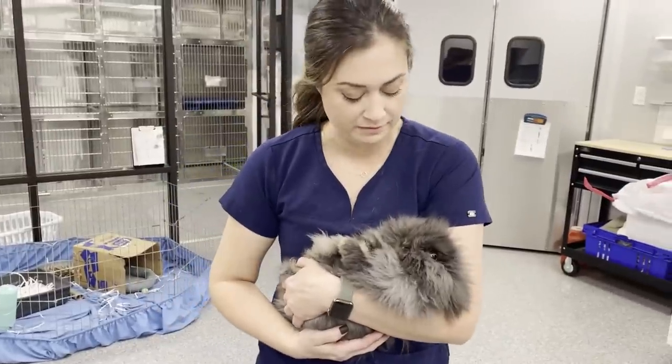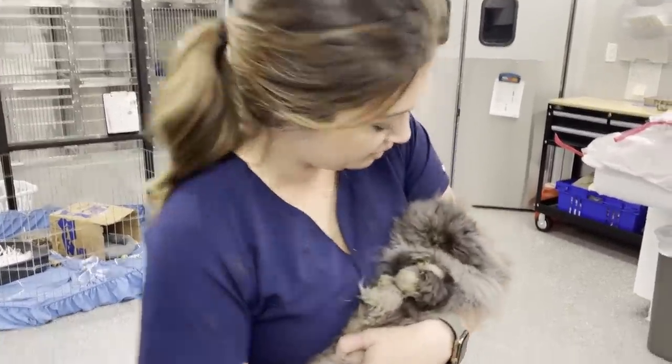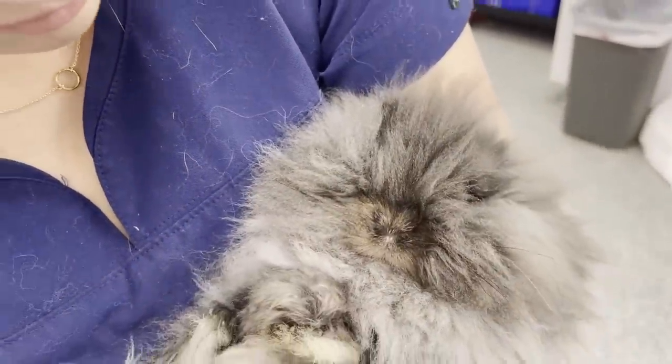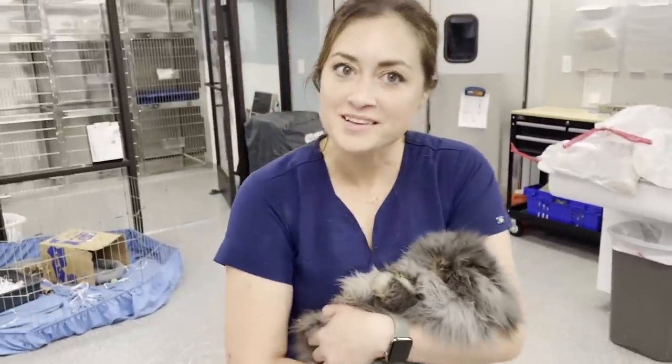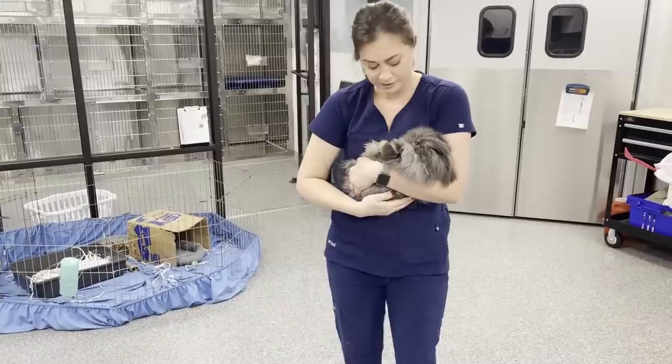This is my plea for somebody to adopt Jinx. I can't understand why no one has adopted this little thing. Look at that. Just a wee little baby. It's just the best. Likes dogs and cats. Look at my mommy. He's like, please put me down.